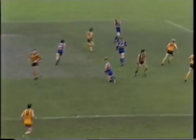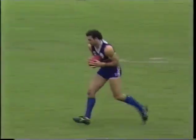Grant in there to whip it away. Oh, ridden into the ground. In the back. The free kick's paid, but the advantage now goes. Kellett. Del Rey leads and marks.